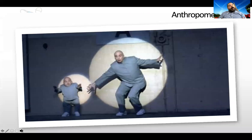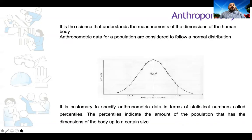Now, we're going to talk about anthropometry. Anthropometry is the science that studies the measurements of dimensions of the human body. Anthropometric data for a population is considered to follow a normal distribution. It is customary to specify anthropometric data in terms of statistical numbers called percentiles.